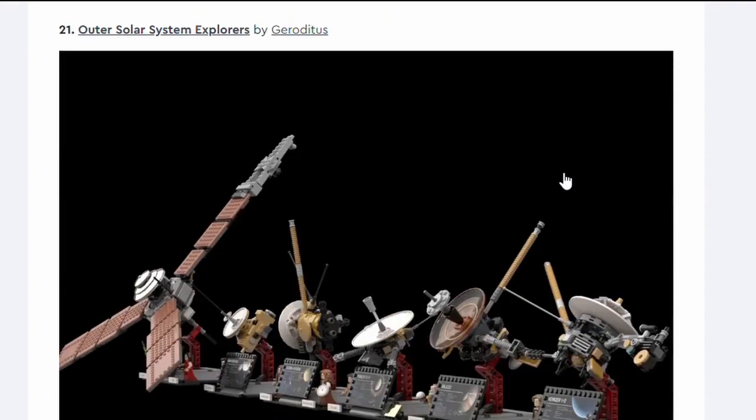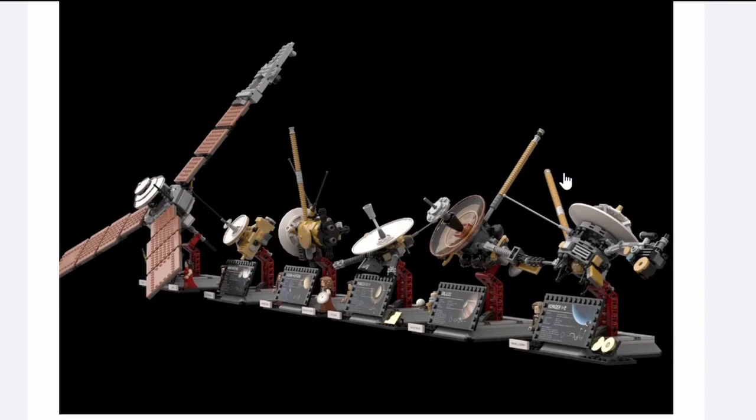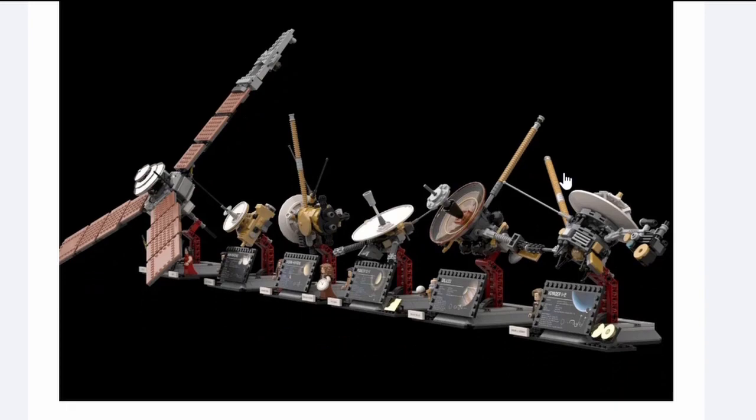Next we have Outer Solar System Explorers, so all the different satellites and so forth that have been launched in space. This would probably fit in with the Saturn V and the International Space Station sets, which I think were Lego Ideas, don't quote me on that. But again, these are just display pieces. There's nothing other than them being a nice display piece. But again, very nicely designed, and each one comes with a minifigure, I've just noticed.